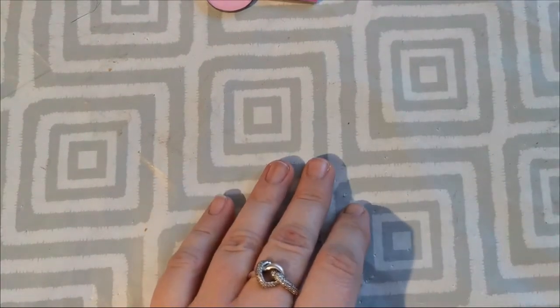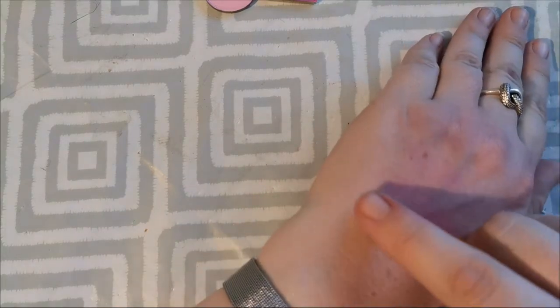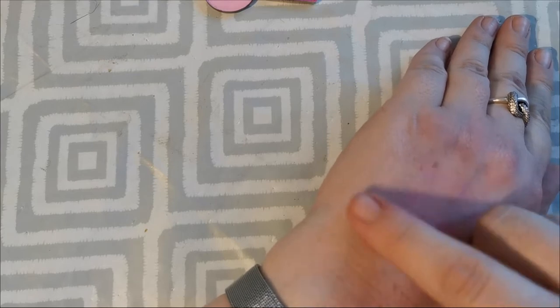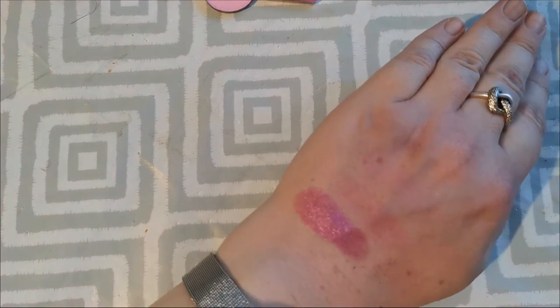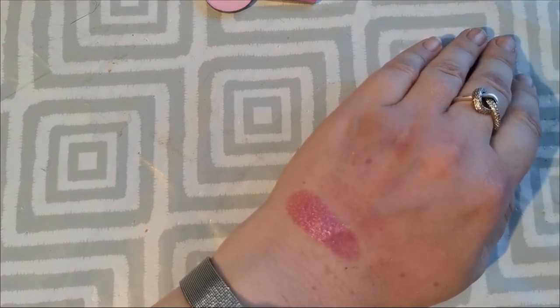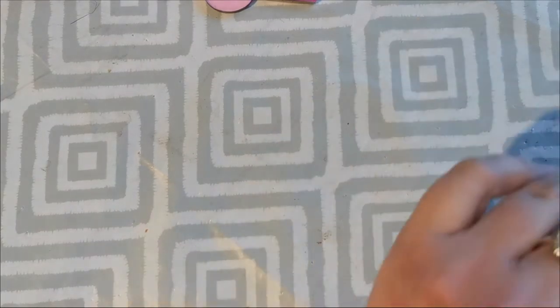First one I've got is, I believe it's called Sindy. It's from Makeup by Lisa. I really should just have put the names of the shades on the back. And this is Sindy. Oh, that is pretty. And then we have Nectarine from the Pastel Roses.